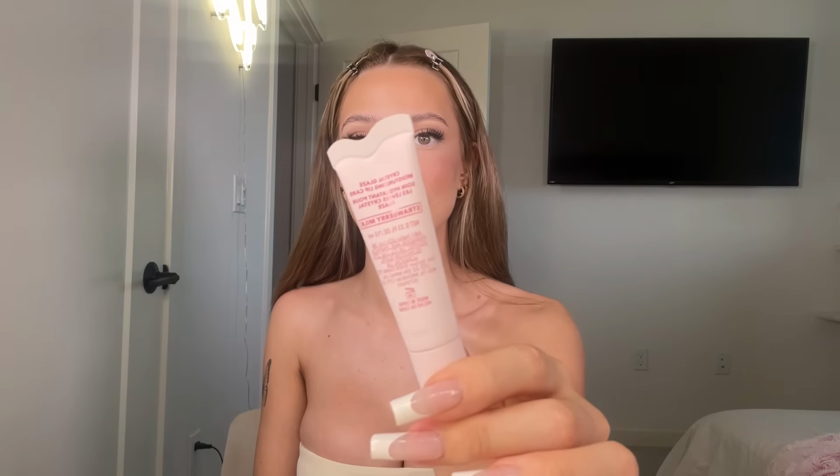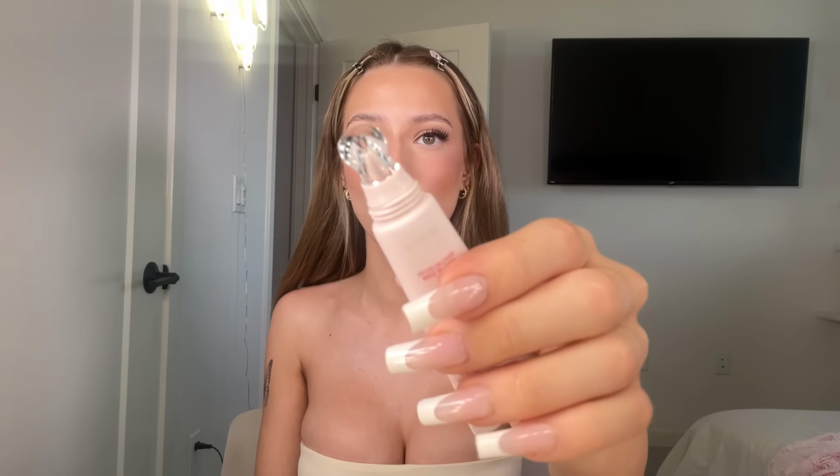So this looks like a cotton candy princess. This reminds me of like Princess Lollipop from Candyland. This is in the shade Strawberry Milk. And I do believe this is the more mauve. If you guys can see that. Ooh, that is so pretty.